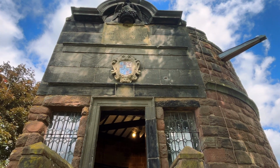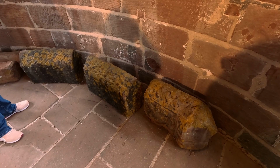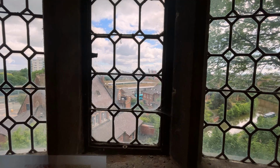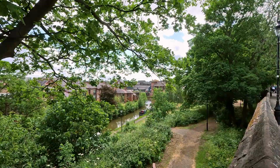This is King Charles's Tower, not the one we've got now, the first one. Apparently, King Charles I stood on this tower to watch his troops fighting outside the city at the Battle of Rowton Moor. They lost, so it wasn't a great day for him.